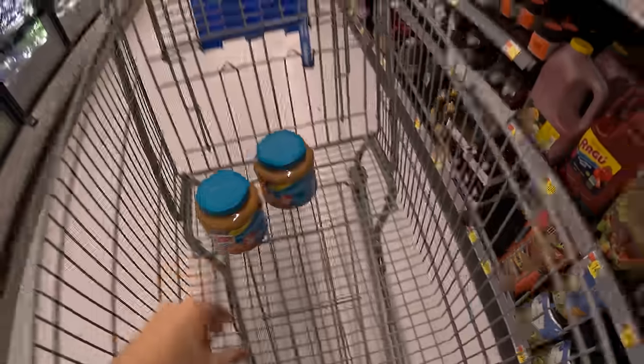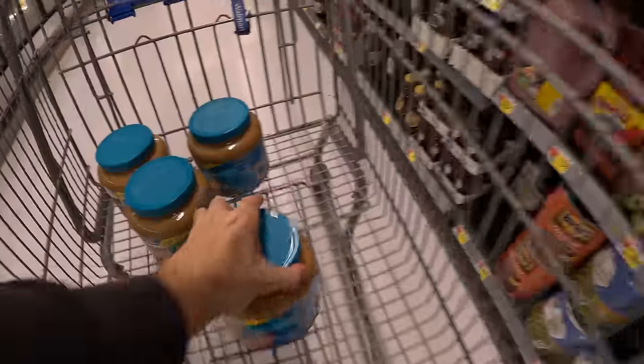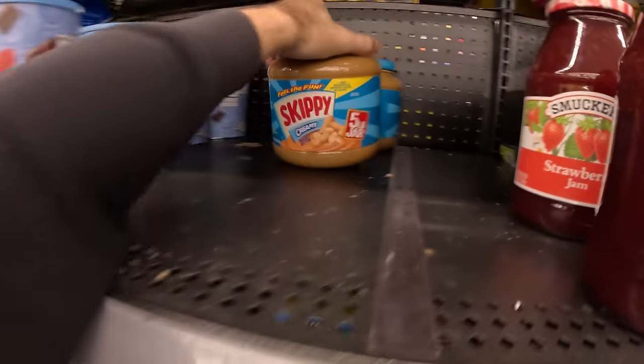Here I am at Walmart, picking up the 5-pound jars of Skippy peanut butter. It's gonna take 20 jars, so I had to go to 3 different Walmarts to find them all.